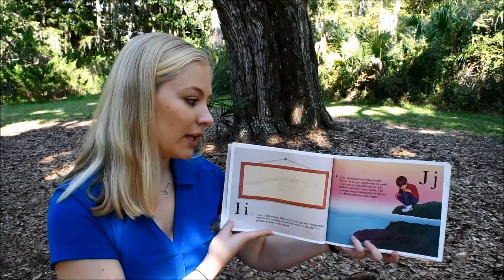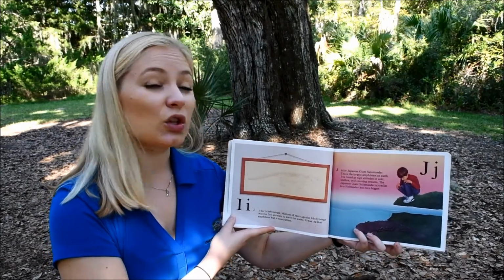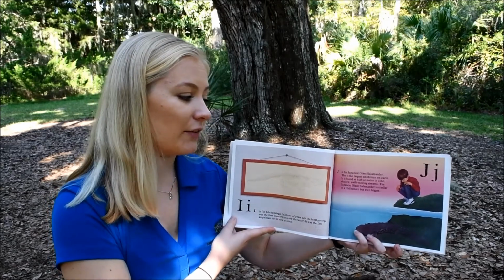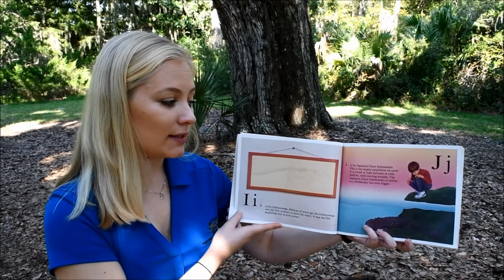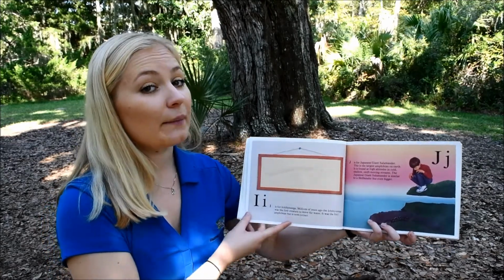J. J is for Japanese giant salamander. This is the largest amphibian on Earth. It is found at high altitudes in cold, shallow, swift-moving streams. The Japanese giant salamander is similar to a hellbender, but even bigger.